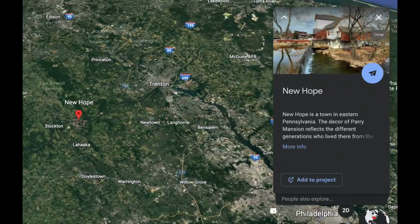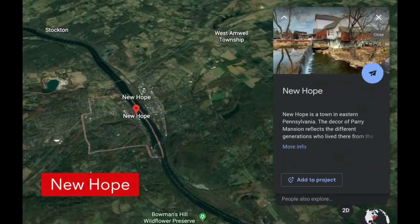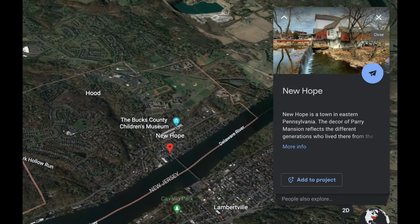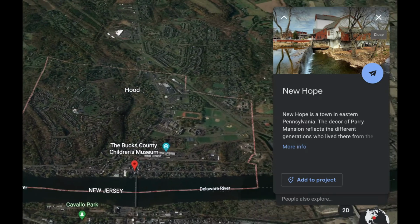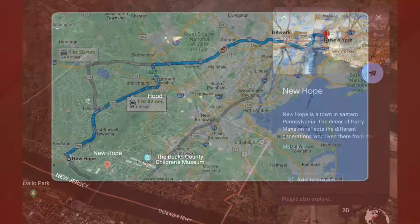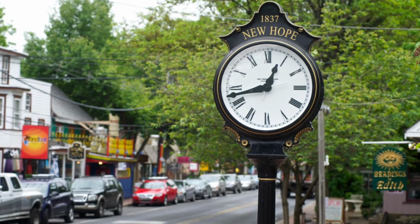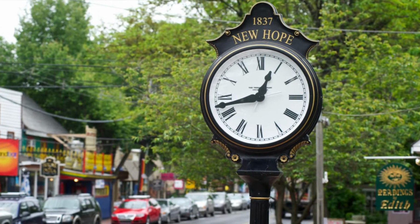And next up we have New Hope, Pennsylvania, which is about a 40 to 50 minute commute to Center City, Philadelphia. It is northeast of Center City, Philadelphia. And also New Hope is only about an hour and a half to New York City as well. The population of New Hope is only about 2,500 people, so it is obviously a bit smaller, but that doesn't mean that there's nothing to do. Wait until you hear everything that New Hope has to offer.